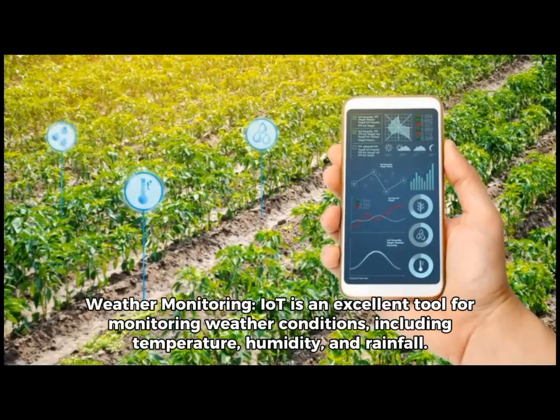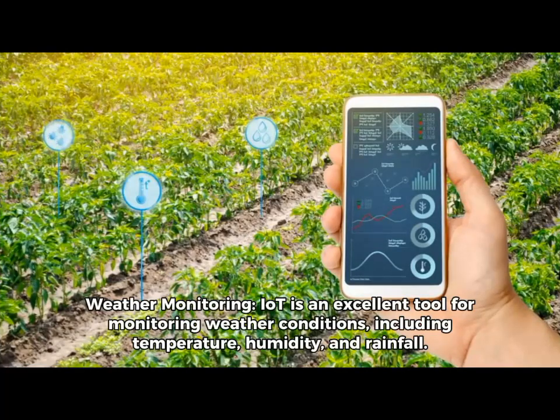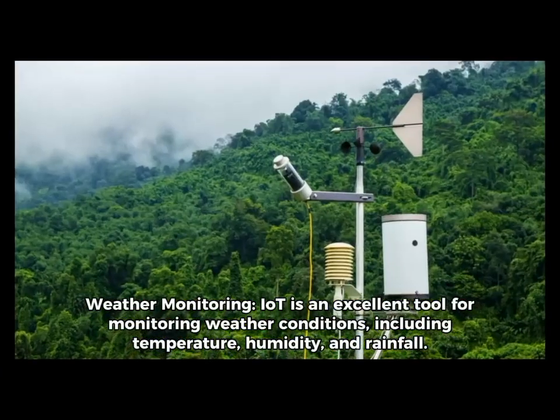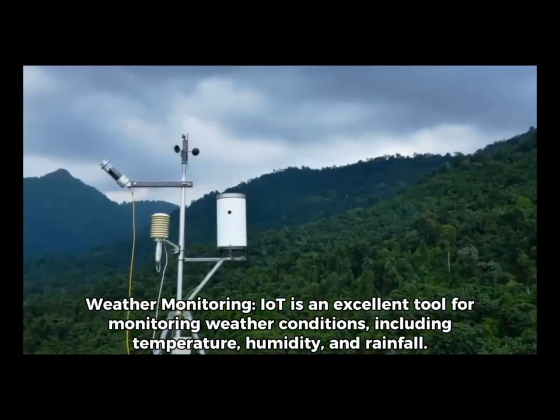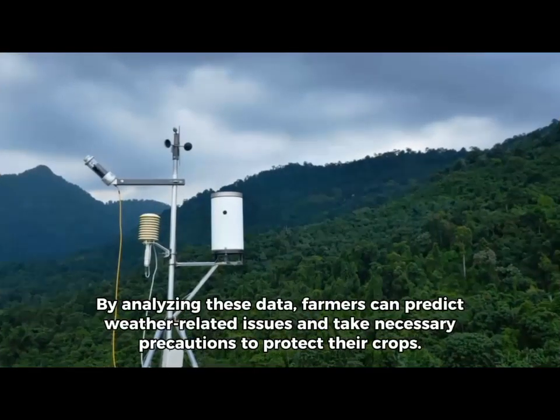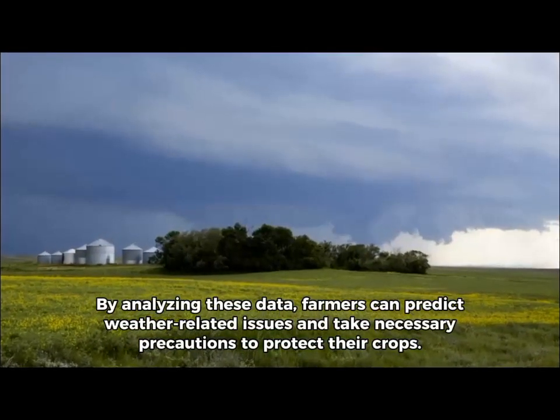1. Weather monitoring. IoT is an excellent tool for monitoring weather conditions, including temperature, humidity, and rainfall. By analyzing these data, farmers can predict weather-related issues and take necessary precautions to protect their crops.